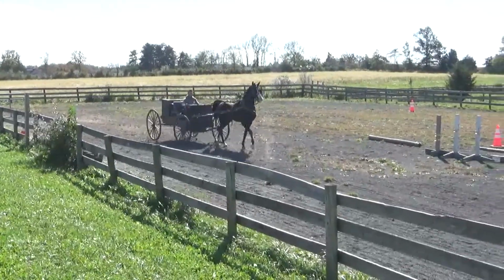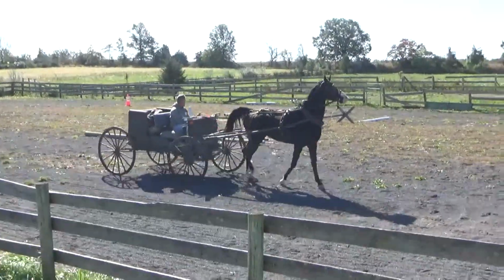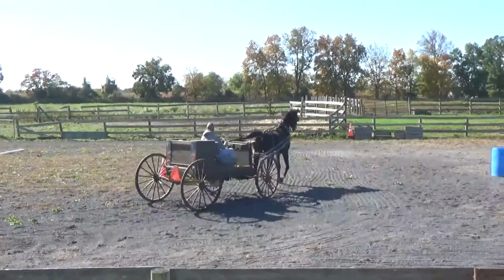It's very easy to harness up and hook up to the wagon. He is very quiet and gentle, and he is not going to take advantage of you if you're a beginner driver. Anybody can sit back there and drive him.